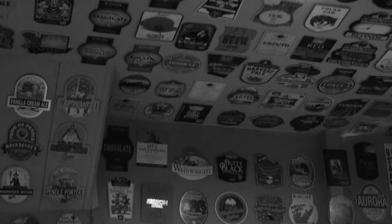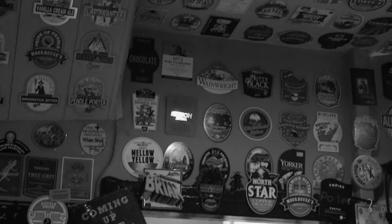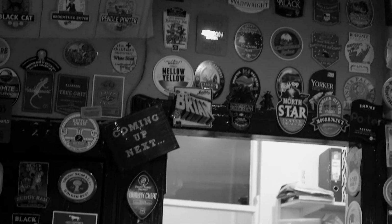It was a bit out of the way, but it was nice, because with York you do get a lot of tourist hotspots, sort of like Edinburgh, so I'm glad that I managed to find somewhere that was a bit off the beaten track, as it were.